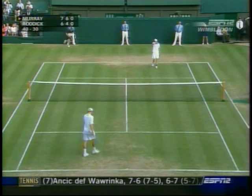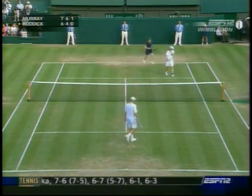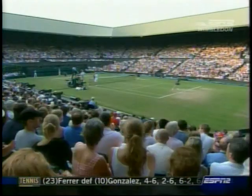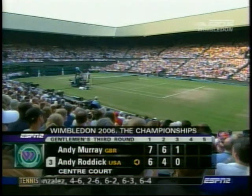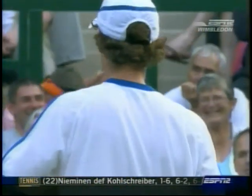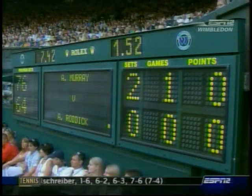Goodness. Top spin lob off the two-handed backhand. A huge surprise to Andy Roddick. That goes over his head and barely inside. So Andy Murray wins first game of the third set. He's got 2 sets to none.